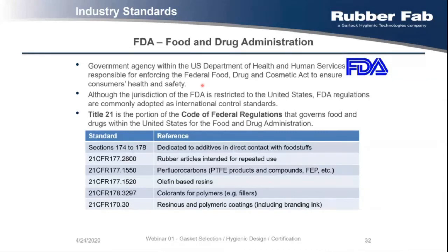The Food and Drug Administration has quite a lot of sections and quite a lot of codes, as you can see. The most important for us is the Title 21. The Title 21 has a lot of sections from 174 to 170.30. And in our case, the most important two of these codes or standards, as Sasha mentioned earlier on the leachables and extractables, are the 2600 and the 1550.